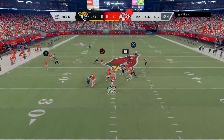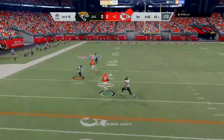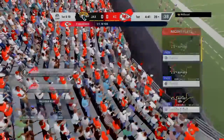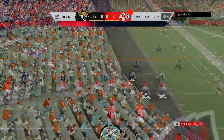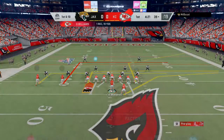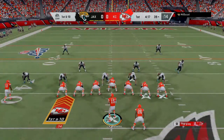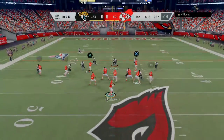From the gun, it's Mahomes. And it's complete. It's Damian Williams. And they'll get him down as he's inside the 40. The drive starting play, a good one. Give him 19. So from the 39 now, they'll come up on a 1st and 10.